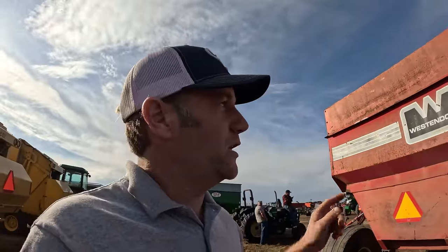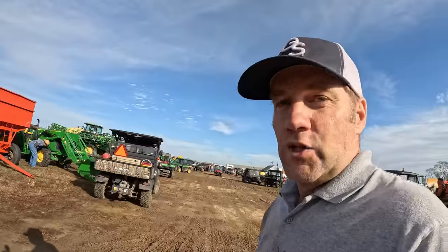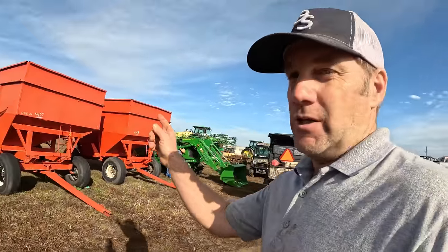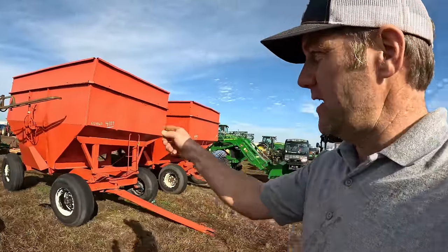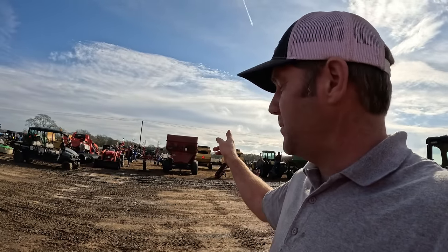These big side dumps always go for a good deal. You get a better deal on a big one than you can on a small one. There's more demand for side dumps this size right here. So these little trailers will go for a comparable price to that big one, but your per bushel cost, you're gonna get a steal on that giant trailer.